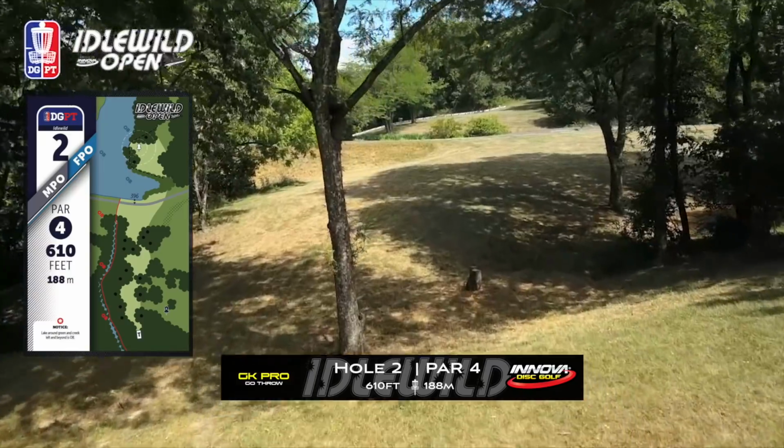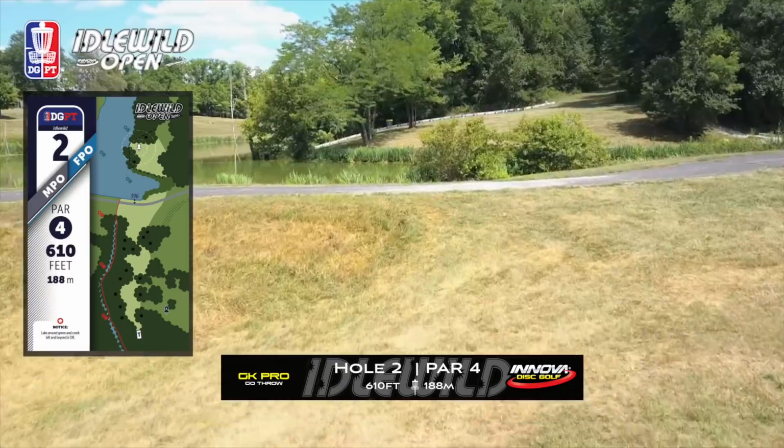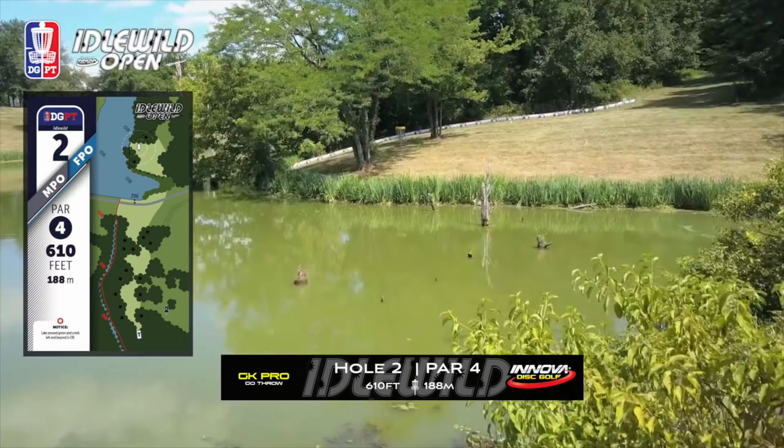Circle 2? Just inside. All right. That's a huge putt on that elevated basket. And we're moving on to hole 2, par 4, 610 feet. They actually moved this one back this year.